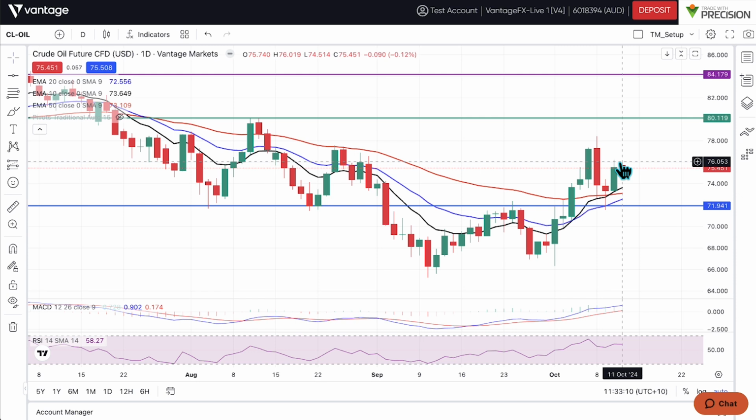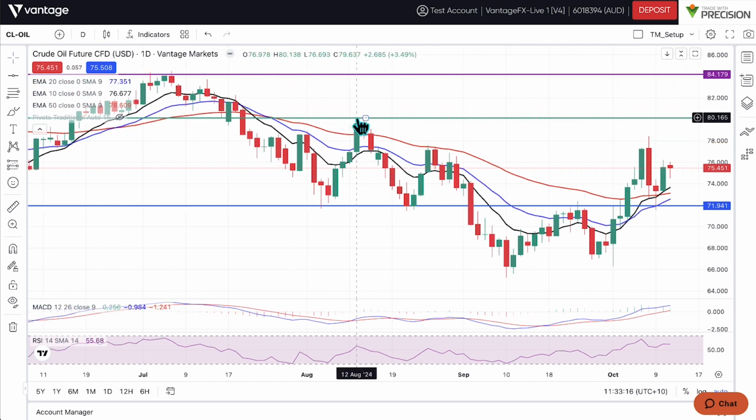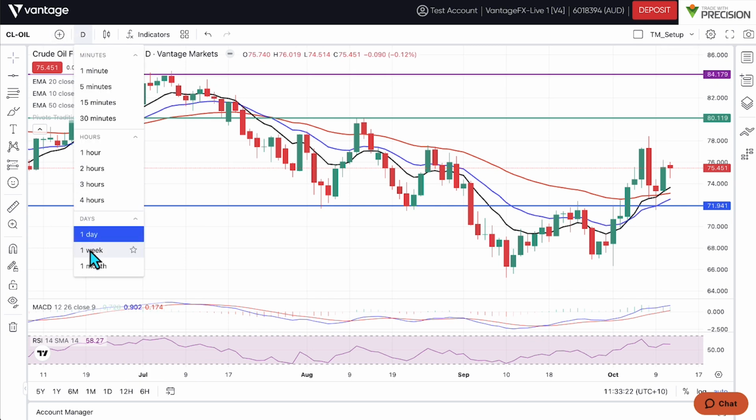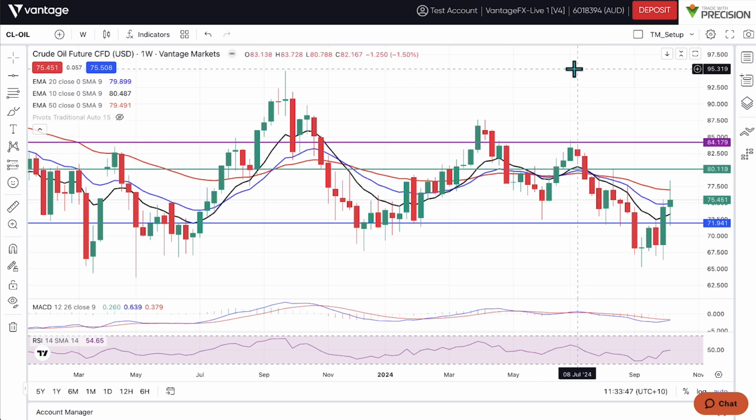So the next level of support and resistance sits around the 80. That's a nice round number. Also the previous swing lower high, and the next one all the way up around the 84. So if we take a look here on the weekly chart, we can see the significance of these levels in the past. Lastly, I want to take a look at an FX pair, and that is pound versus the US dollar.